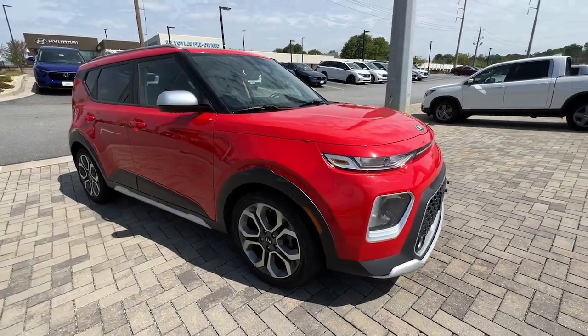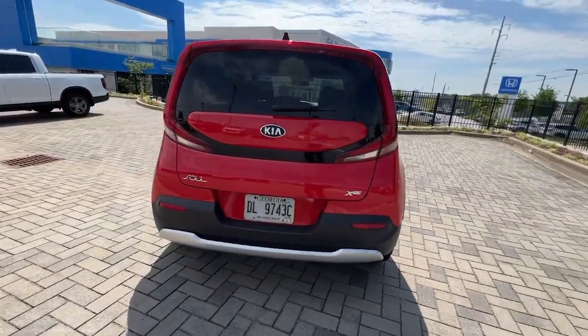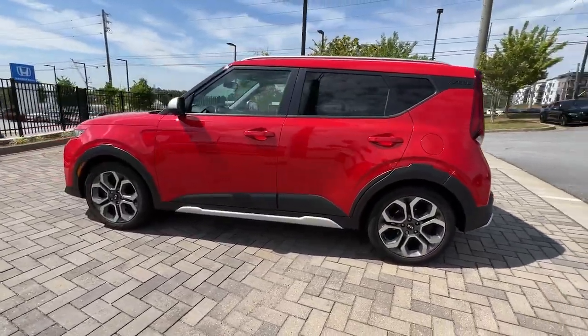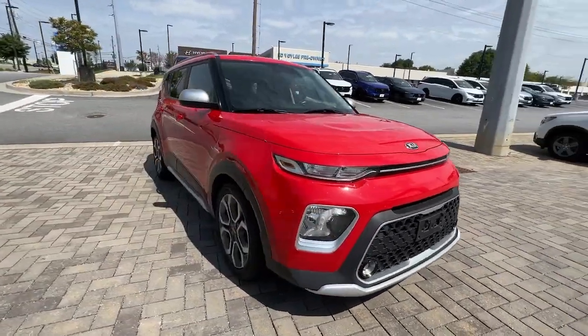Get into the 2020 Kia Soul. With less than 70,000 miles on the odometer, this vehicle stands out from the rest. Take a closer look at this spacious and tech-rich Soul. Enter its iconic space and discover a roomy cabin that's ideal for moving people as well as cargo.